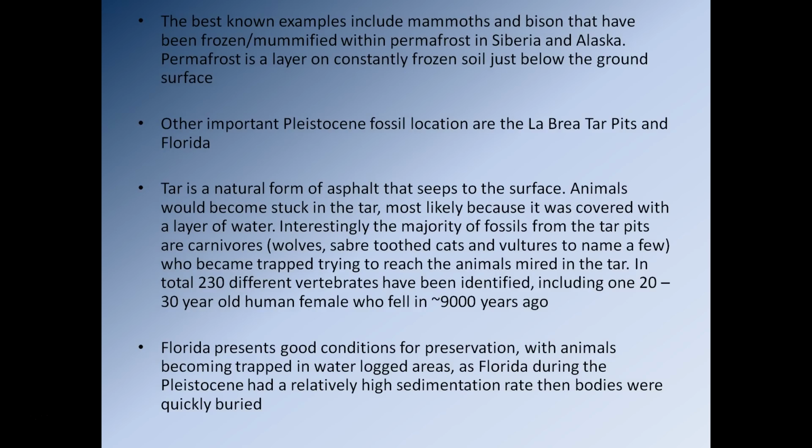And of course it gets stuck in the tar and it can't escape because obviously the tar is very, very heavy and very, very sticky. And so obviously the animal gets trapped there. And obviously it's eventually going to starve to death.